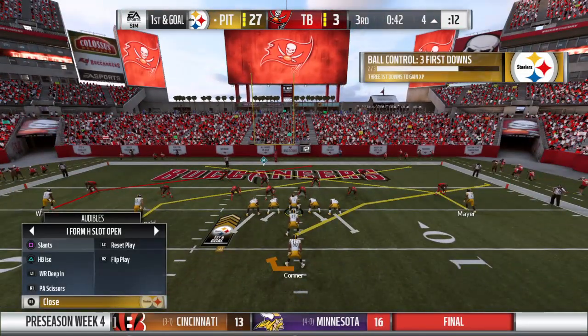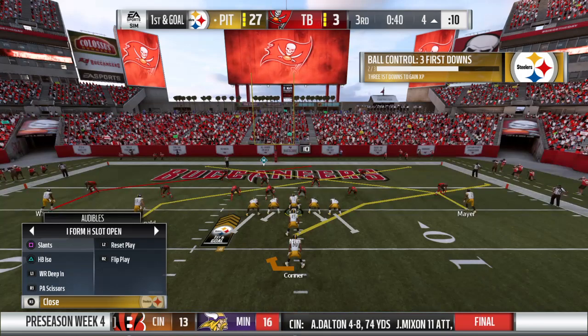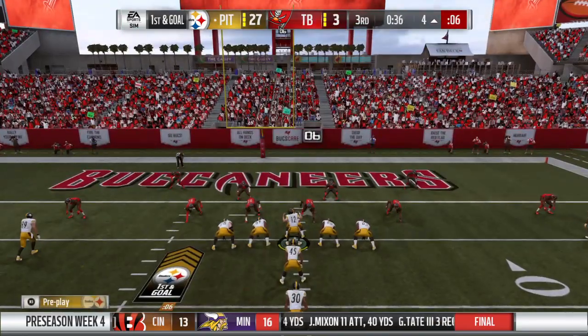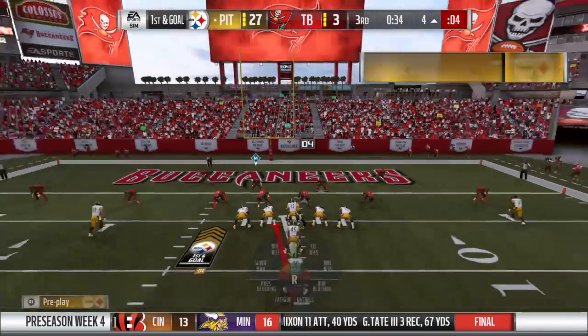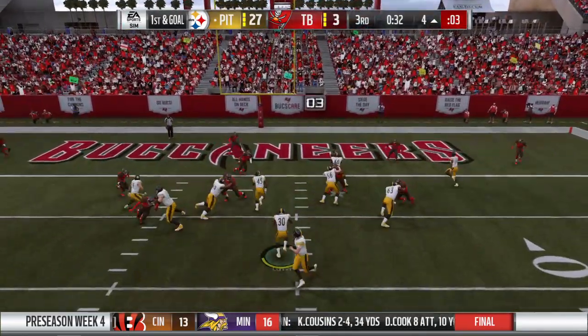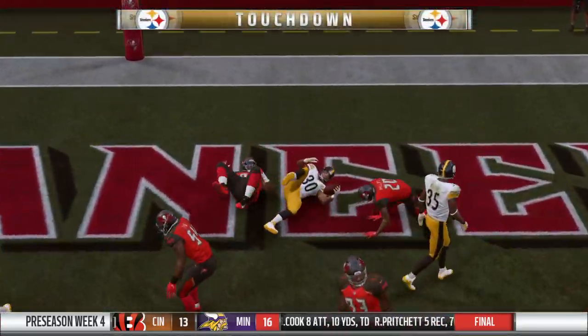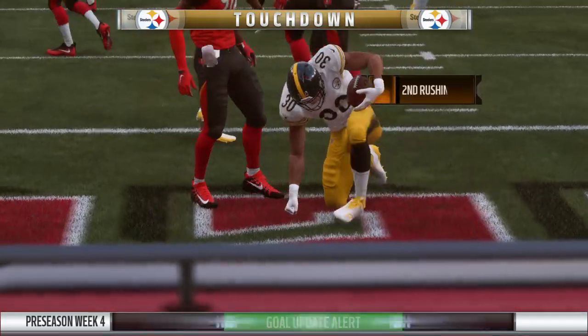They come out here in the eye. Leopard! Leopard! No. Check. Patriot! They'll try and run for it on 1st and goal. And he's in. Touchdown, Pittsburgh.